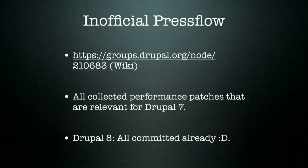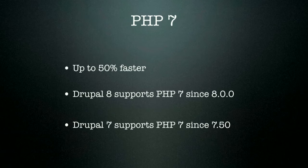I'm not a core maintainer for very long, so there wasn't really a chance to work on that yet. But in Drupal 8, all is committed already. I'm not aware of any patches that people are frequently applying to their distributions that improve performance a lot and are not committed. So PHP 7 is up to 50% faster. Sometimes people are seeing 60 to 70% faster. Drupal 8 supports PHP 7 since 8.0.0 out of the box.